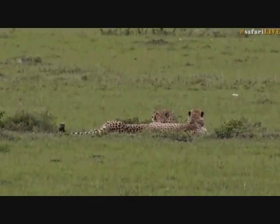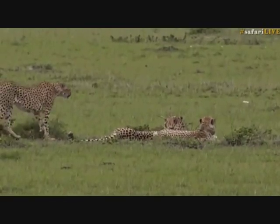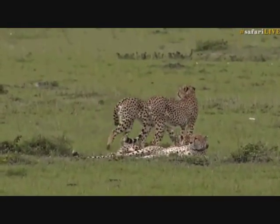You'll notice one of them has a collar on his neck. He's D'Artagnan, and he was collared in February or March this year by researchers to try and keep track of them and work out what they get up to and where they've been moving.